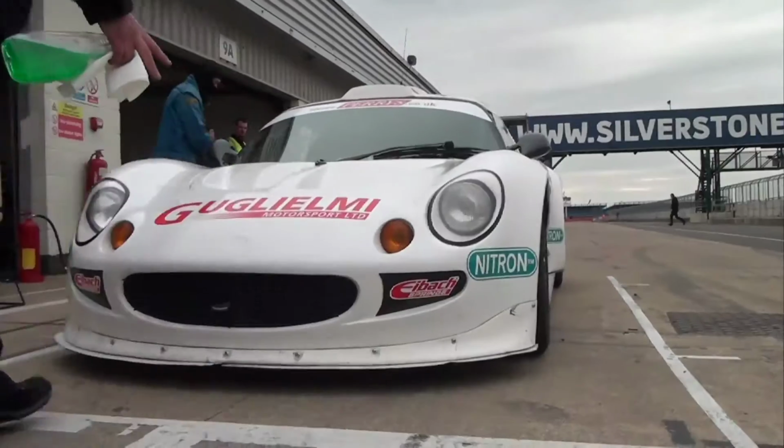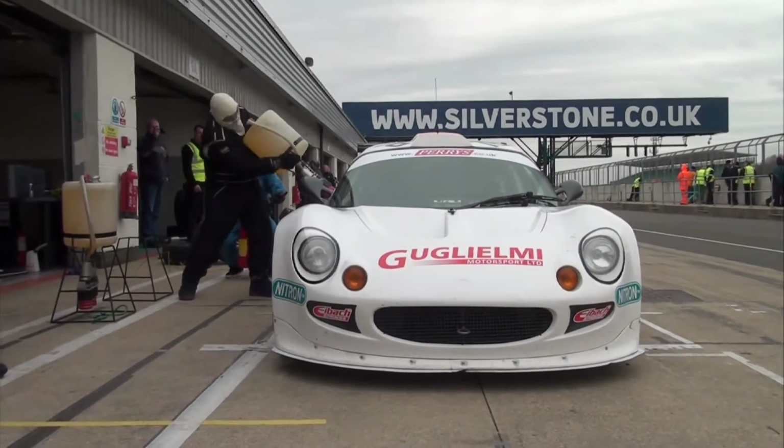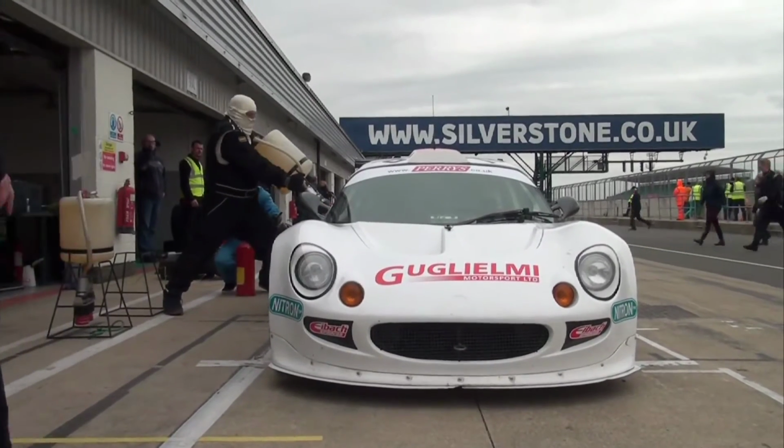In comes Steve Guglielmi, brings the car to a halt. He'll hand over to Jeff Milam as Haley catches up with Steve. I was enjoying it, but I think we may have missed the pit window, so it's just getting better and better as the day goes on.